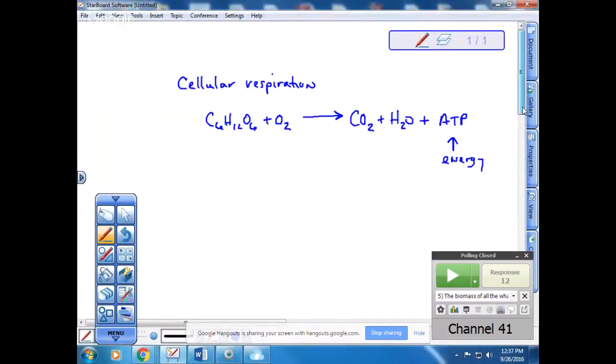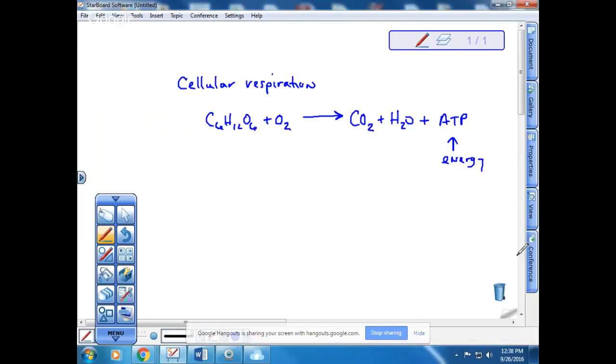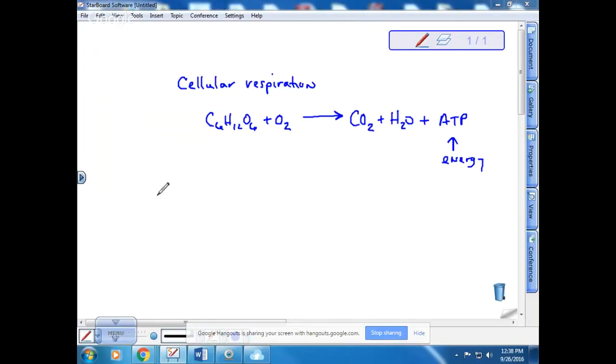Okay, so living things have organization. They obtain energy and materials from their environment. Okay, so number three. Living things are capable of reproduction.